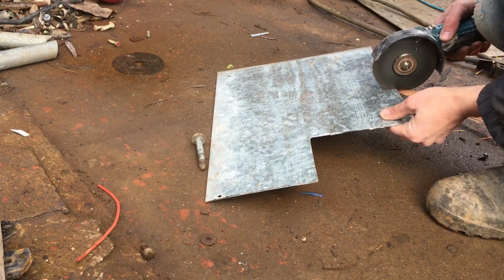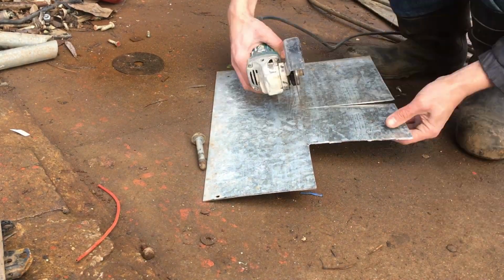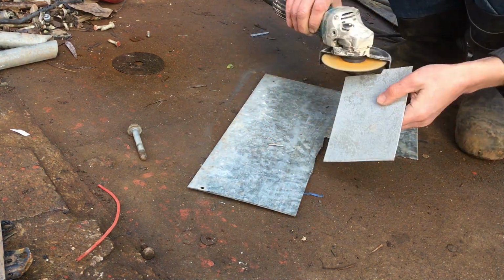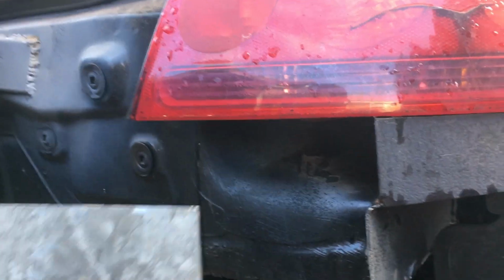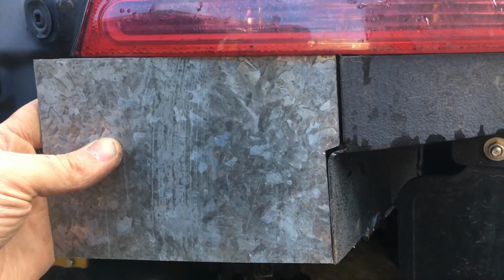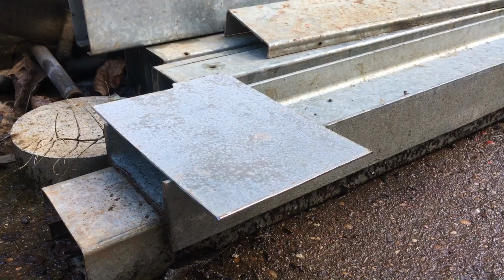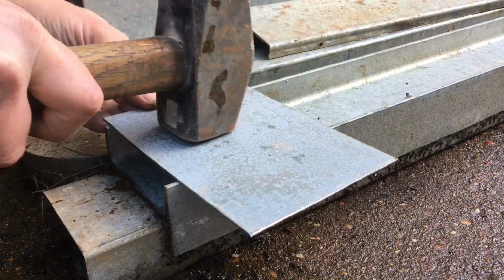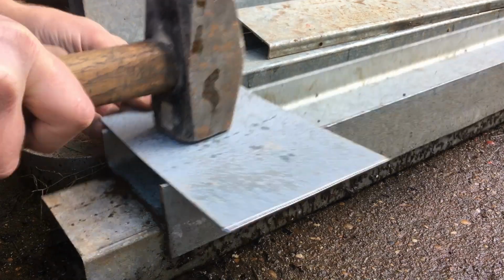Then I shall whip out the grinder, and in mere seconds I shall create a beautiful replica of my cardboard template, which, hopefully, will fit the car. And yeah, it looks pretty reasonable. Obviously it hasn't got the curvature to match the headlight yet, but as the curve is fairly gentle and predictable, I'm just going to stick it in this chunk of girder and hit it with a big hammer.